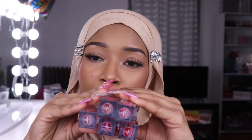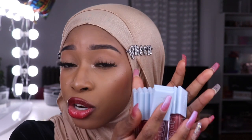What year is it? 2019 has introduced me to so many good glosses. And then to 2018, end of 2018, all of 2019, glosses everywhere. And I just want to say, these are bomb. I love them. These are amazing.